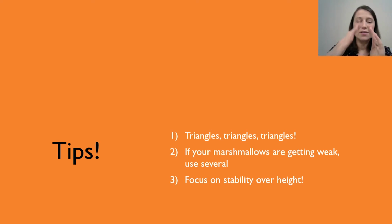Cut that rectangle across the middle just like you're slicing a sandwich, and make triangles out of it. It's going to make your structure a lot stronger. And also, trust me, I've done this exercise before. Sometimes you poke your marshmallows too many times and they become like Swiss cheese. You are not limited on the amount of marshmallows. Double those babies up. Marshmallow on top of marshmallow.